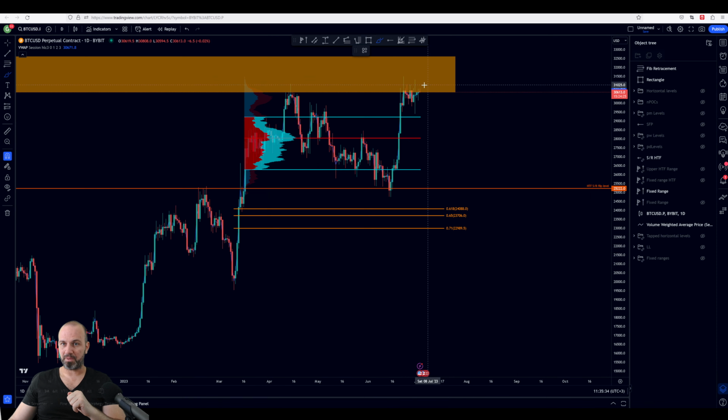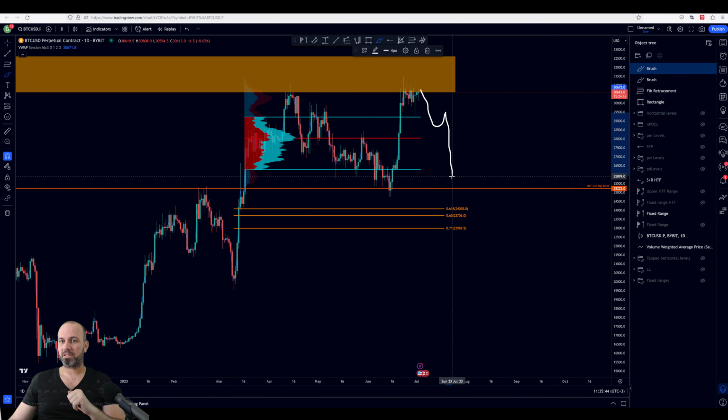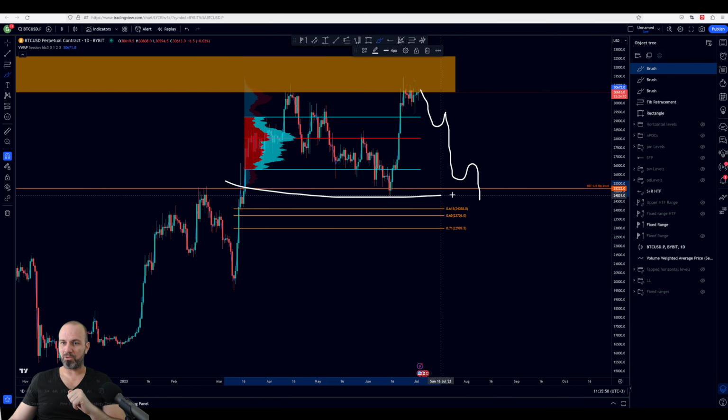If that happens, remember, the price will do this. So the first sign of weakness, getting acceptance back into the value of this range, right? No reaction at the value area low or the lows. So another sign of weakness, major sign of weakness, losing this area, the high time frame SNR flip level.